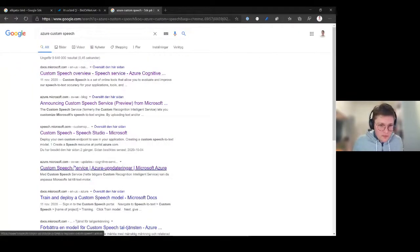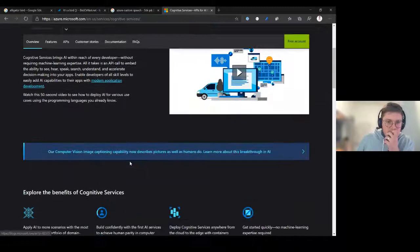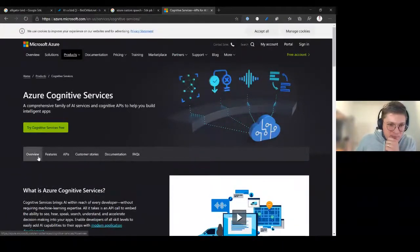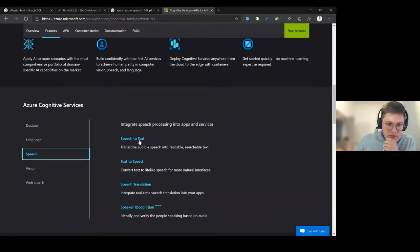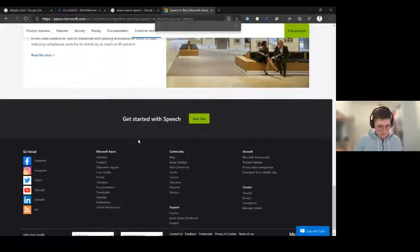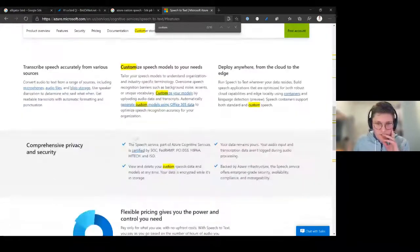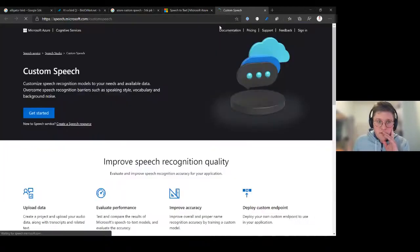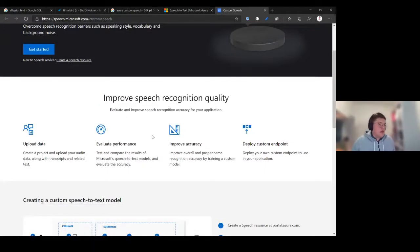Let's see. Let's go here then. Features, speech, speech to text. Customizable model. Yeah, here it is. So what you can do is improve the accuracy. You can start with the generic one, the generic Swedish one or the French one or the English one.